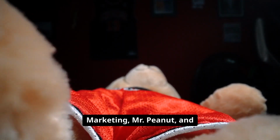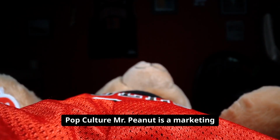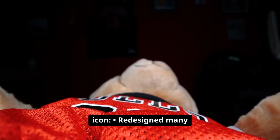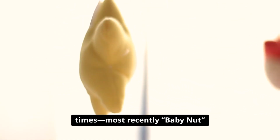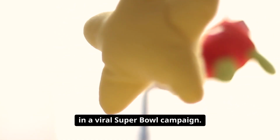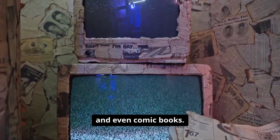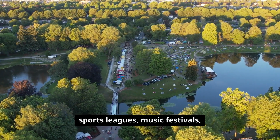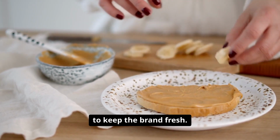Marketing, Mr. Peanut, and pop culture. Mr. Peanut is a marketing icon. Redesigned many times, most recently as Baby Nut in a viral Super Bowl campaign. He has starred in TV, print, and even comic books. Planters partners with sports leagues, music festivals, and food influencers to keep the brand fresh.